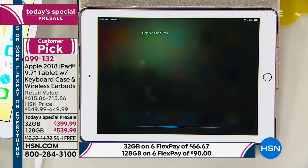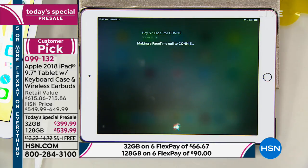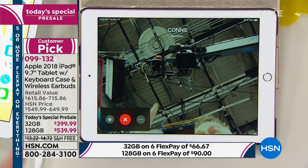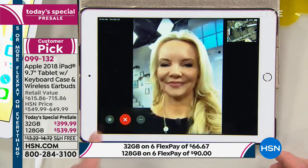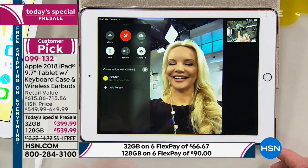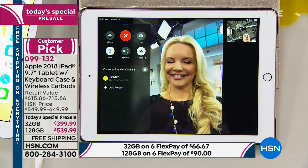FaceTime Connie. Making a FaceTime call to Connie. So instantly it's going to ring Connie. I don't have to pick up the phone. So you can ask your tablet, FaceTime mom, FaceTime dad. Connie, oh, there she is. Hi, our beautiful girl. Hey Connie, how are you doing? So Connie and I FaceTime a lot. Many of us have seen this before, which is awesome.